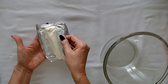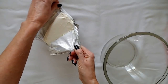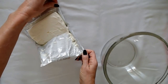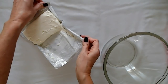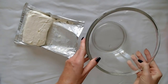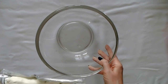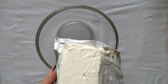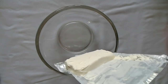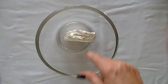I let this cream cheese soften a bit before I started to open it. Now we are going to unceremoniously just thwop it down in the bowl. I just made up a word. Well, thwop, I think, is the perfect sound for what it does sometimes. You just thwop it down in the bowl. Look at it standing up.